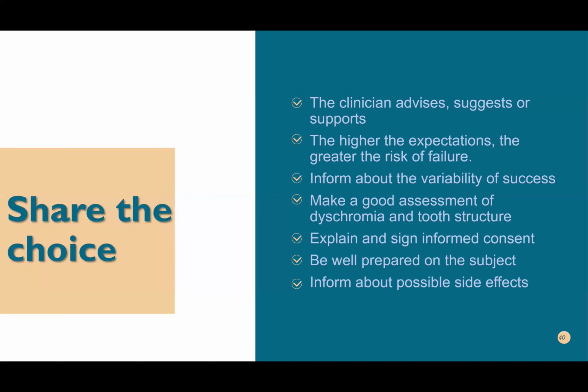Inform about the variability of the results. Make a good assessment of the color so we can predict the outcome a little bit more easily. Explain and sign the informed consent with the patient. Be well prepared on the subject. Know your products, know how to use them, and discuss this with other colleagues, for example.